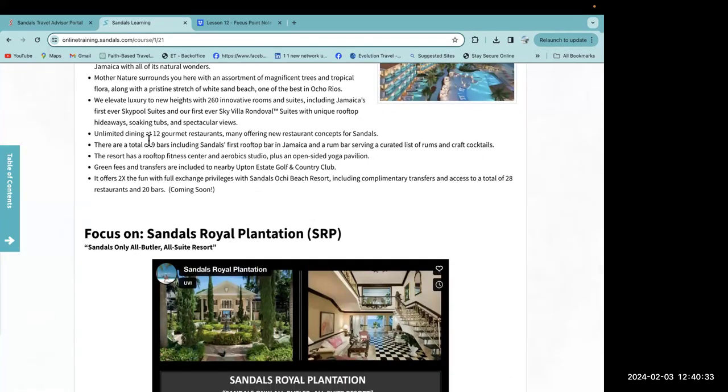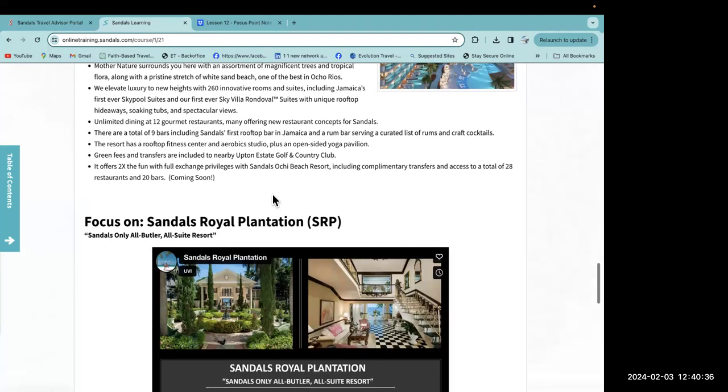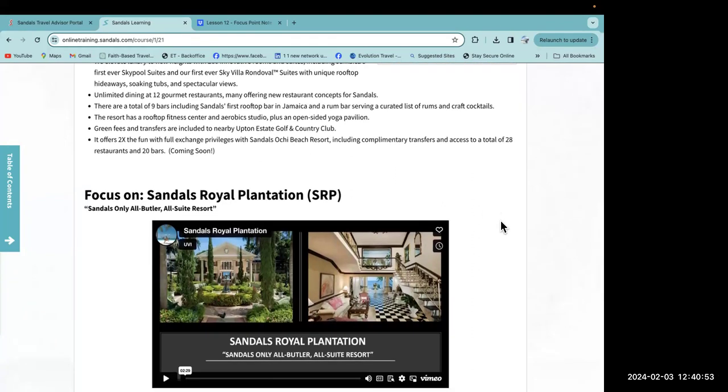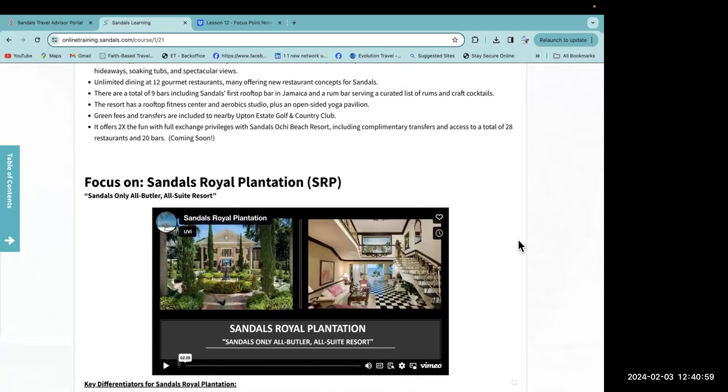first ever sky pool suites, and our first ever sky villa rendezvous suites with a unique rooftop hideaway, soaking tubs, and spectacular views. Unlimited dining at 12 gourmet restaurants, many offering new restaurant concepts for Sandals. There are a total of 9 bars, including Sandals' first rooftop bar in Jamaica and a rum bar serving a curated list of rums and craft cocktails. The resort has a rooftop fitness center and aerobic studio, plus an open-sided yoga pavilion.